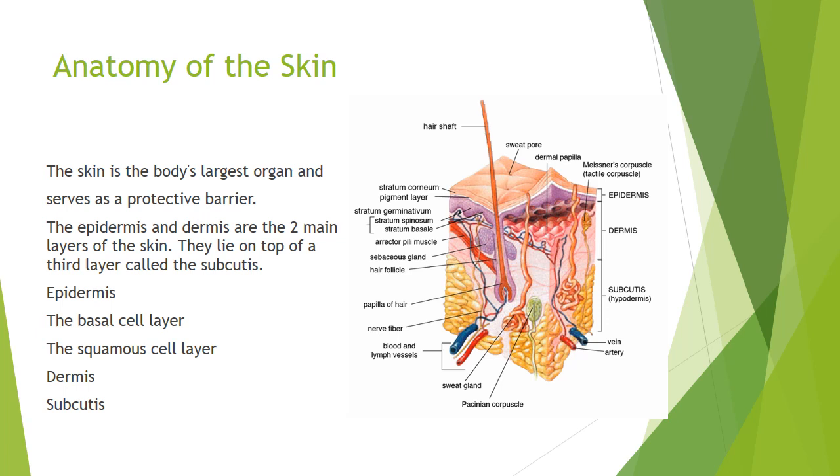Then you have the squamous cell layer. The squamous cell layer is located above the basal cell layer and occupies the major part of the epidermis. The major cells in this area are called keratinocytes. These cells contain a protein called keratin. Keratin is a tough substance that helps to protect the skin from injury. Keratin is also found in hair and nails.